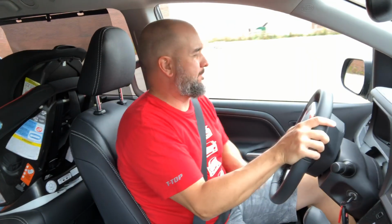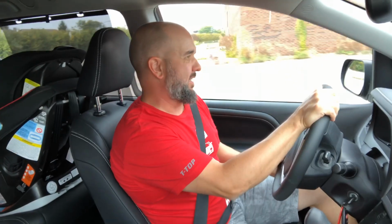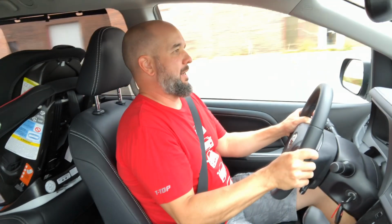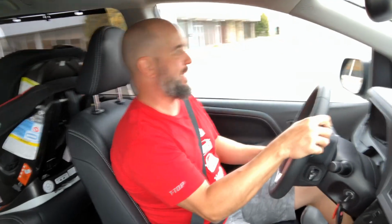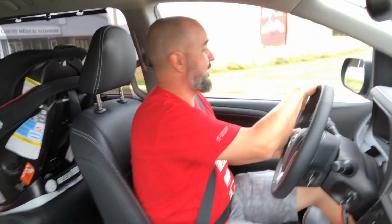Much like the overall scenario with the Sienna, nothing's much changed in the way it drives. This thing still has the most powerful V6 available in the diminutive minivan category: 296 horsepower, 3.5 liter V6, 8-speed automatic. So this thing actually boogies, makes all kinds of noises when you really punch it.